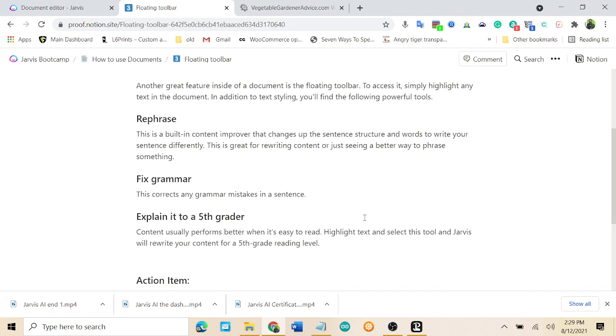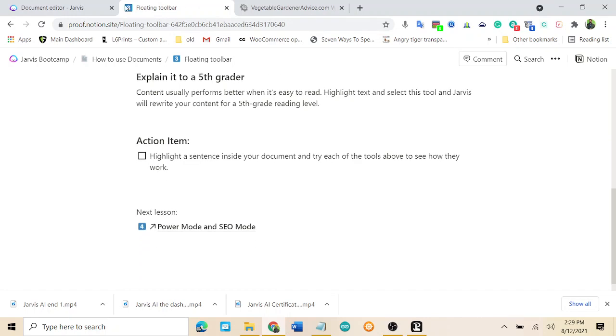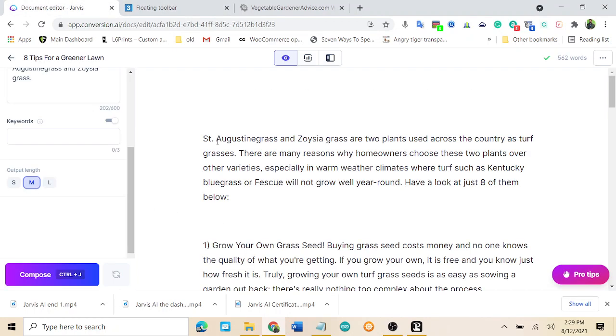That's what I was saying before. Content usually performs better when it's easy to read. Highlight text, select this tool, and Jarvis will rewrite your content for 5th grade level. Inside your document, try the 2 tools above and see how they work. I'm gonna show you that right quick.